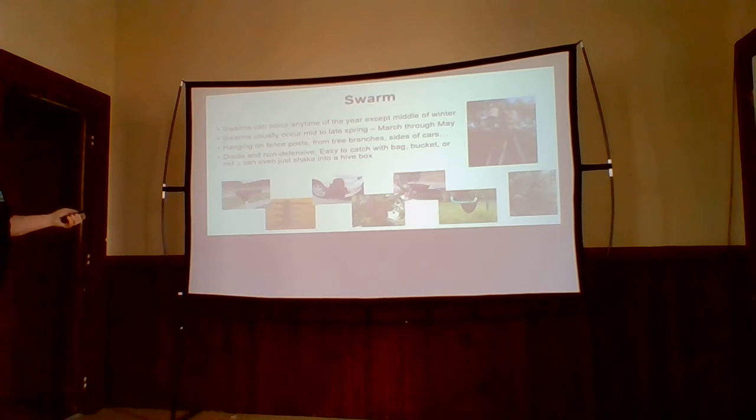There we go, swarm. They can occur any time of the year except in winter. Normally they'll occur in the spring when the hive starts to build up. But they will also swarm in late September. We've seen some of that too. Not often, but you'll see them anywhere.